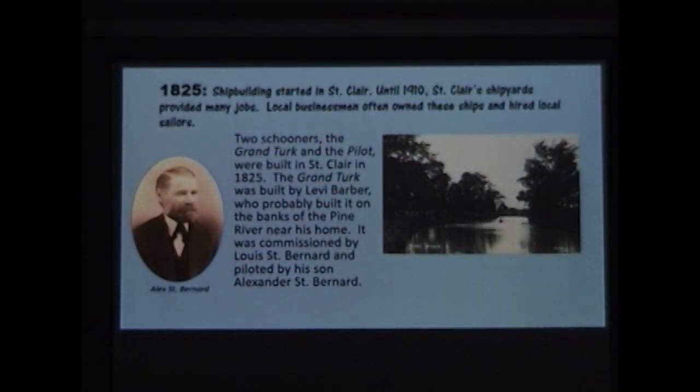So we'll move on to number 4, 1825. And shipbuilding starts in St. Clair. Now, St. Clair County was probably in the 19th century built more ships than anywhere else in the lakes. And St. Clair got in on that business too, beginning with two schooners that were built here in 1825, the Grand Turk and the Pilot.